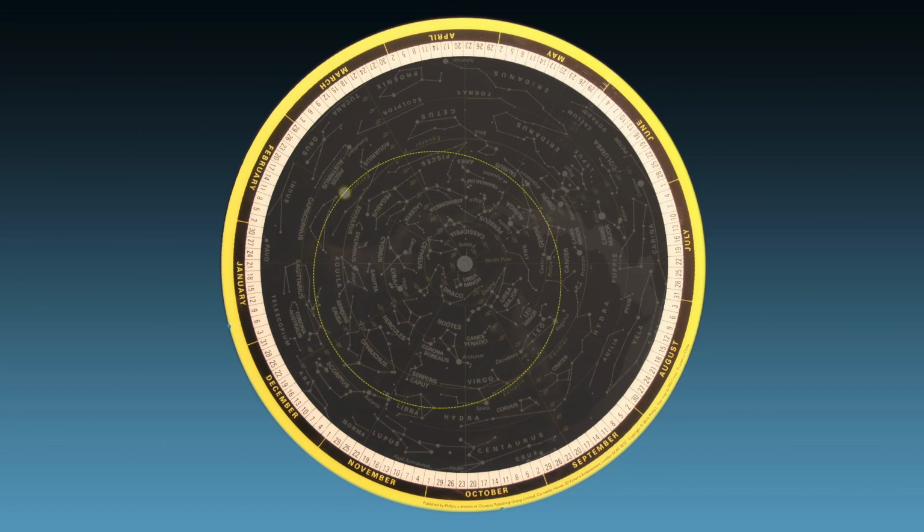Looking upwards, the sun travels clockwise along the ecliptic. In fact, it takes a year to travel around the ecliptic. So if all circles can be divided into 360 degrees, it means that the sun travels about 1 degree per day along the ecliptic.